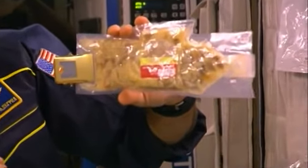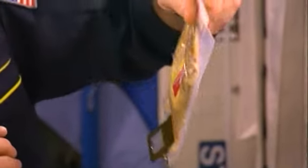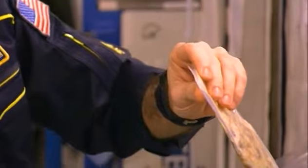You can choose to eat this soup with a spoon if you'd like, but it's more practical just to use this sort of built-in straw device.